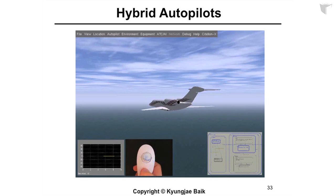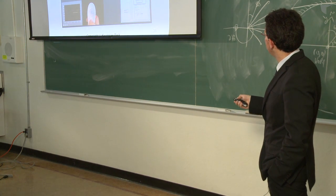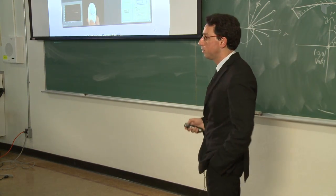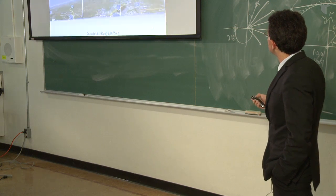So, autopilots. This is now the work of my student Kyung Jae Baik. What he did is he used the Wii, you probably recognize this. This is the joystick of a Wii, and he designed in MATLAB an autopilot with a free source flight simulation, FlightGear. And so that's one of the applications we have on autopilots.